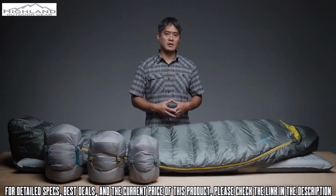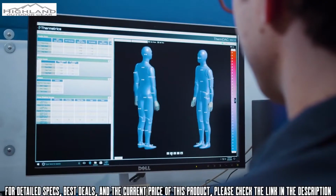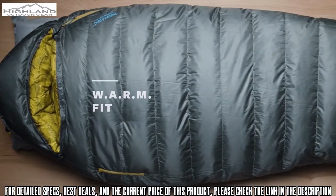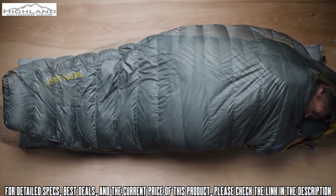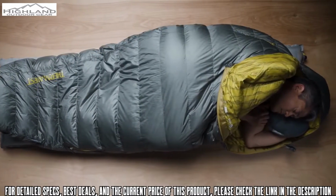When designing the Questar line, we used our on-site cold chamber, thermal mannequin, and extensive field testing to optimize the shape of the sleeping bag for warmth and comfort. Our Warm Fit, which stands for with additional room for multiple positions, offers campers and backpackers room for more natural sleep positions than a traditional mummy bag without compromising thermal efficiency.